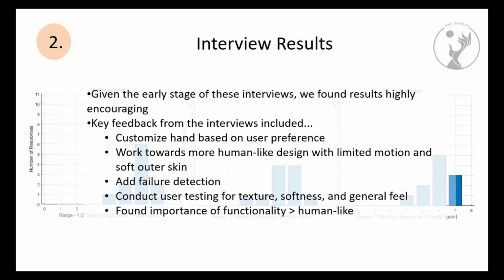We also considered even adding some more failure detection, similar to how pain alerts us when we're about to possibly damage our own hand, having a failure detection to alert the user whenever they may come close to damaging the prosthetic or anything like that, which could improve the durability and reliability of our own hand.